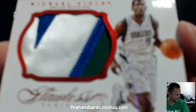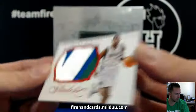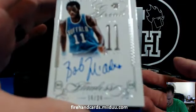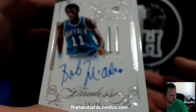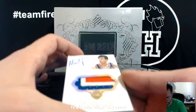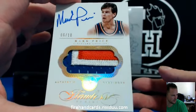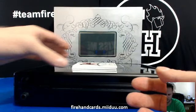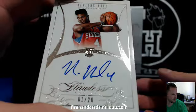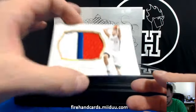Michael Finley, number two of 15. Michael Finley, 3-color patch, 11 out of 15. Franchise greats, Bob McAdoo, 16 out of 20. Number 6 out of 10, 3-color patch auto, Mark Price. Number 1 of 20, Nerlens Noel rookie. Nice Nerlens rookie, 1 of 20. Number 1 out of 10, Blake Griffin patch.